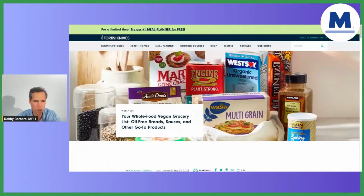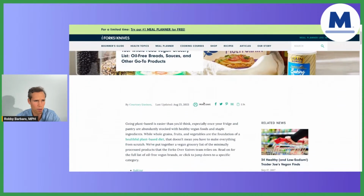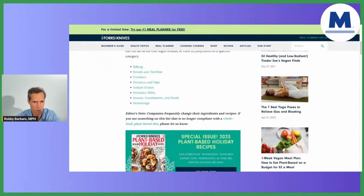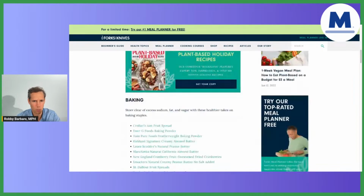Your whole food vegan grocery list, oil-free breads, sauces, and other go-to products. Okay, it's a great resource. Simply Google Forks Over Knives oil-free grocery list, and you're going to find this. It's very comprehensive. This is a fantastic resource, and you're going to see a lot of things on this list that we would consider in our yellow light list. So crackers, right? So crackers are something we're going to put in our yellow light list.